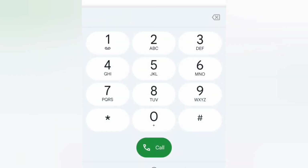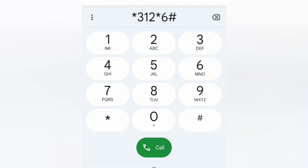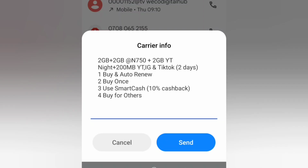The first code to get data at a very cheap price from Airtel is *312*6#. So let's dial it and see what we can get with this code. With 750, you will get 2 GB plus 2 GB plus 2 GB for YouTube Nights, plus 200 MB for YouTube, Instagram and TikTok. This data will be valid for 2 days. So with 750 we get 6.2 GB of data. This is a very good option to get data at a very cheap price from Airtel.